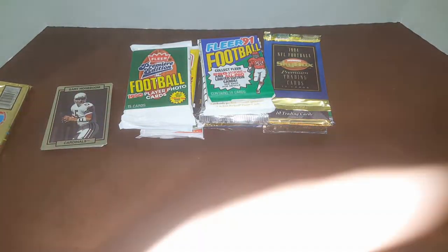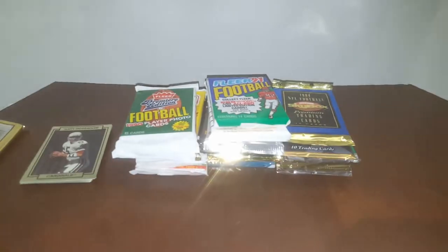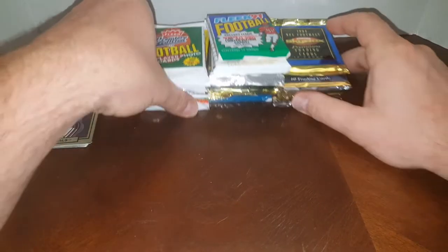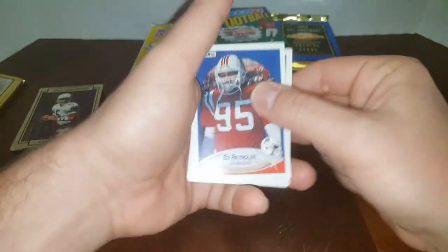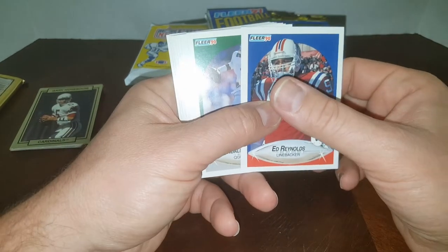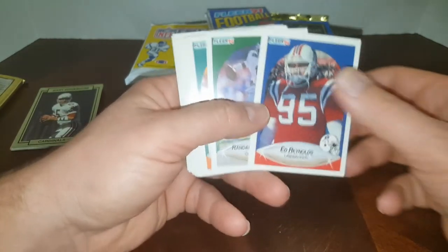Albert Lewis, alrighty. I think I'm gonna drop my thing a little bit here, guys. There we go. Sorry about that. Editing manually. Alright, 1990 Fleer. Okay, the update series of this also has the Emmitt Smith rookie, but this one doesn't. Alright, sorry about that. Just got a text.